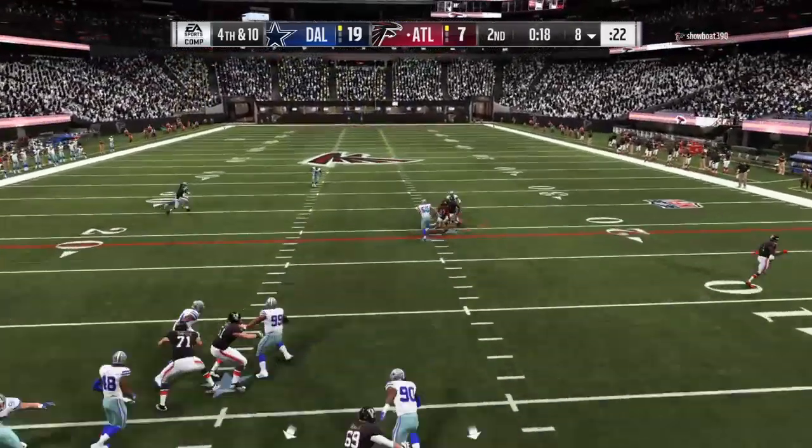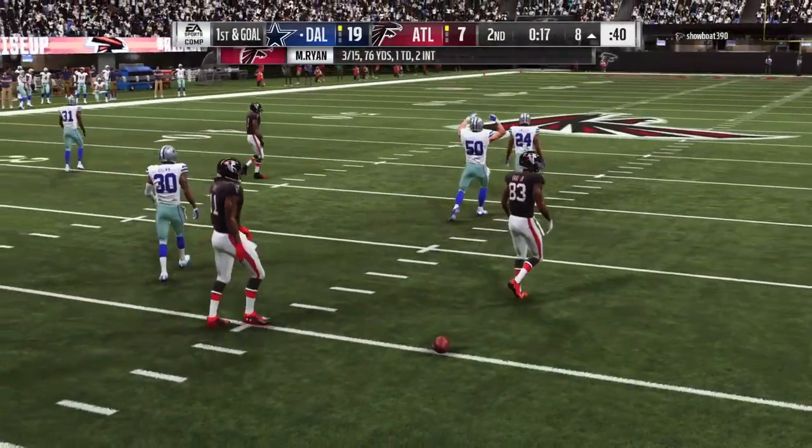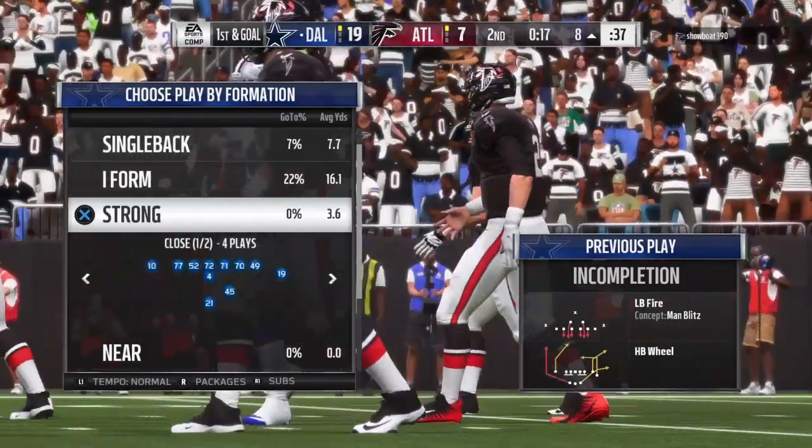They'll indeed go for it with Ryan. And that is incomplete. So 17 seconds now on the clock here. Anthony Brown right there to knock it away.